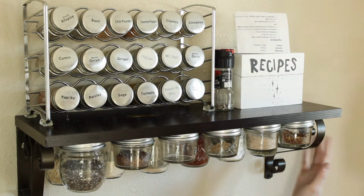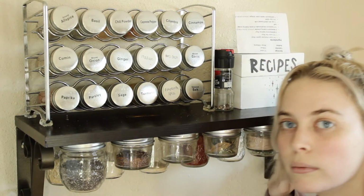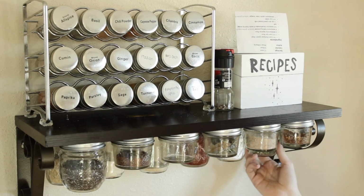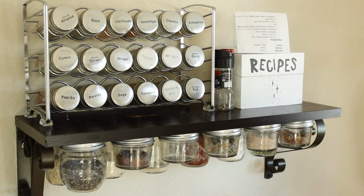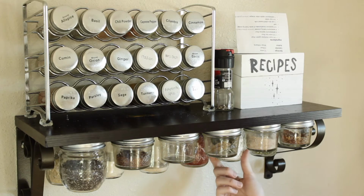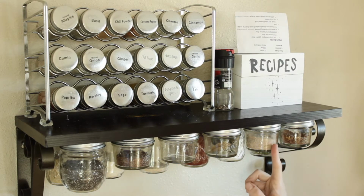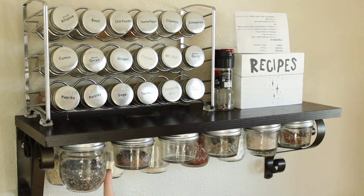And then down here is this little spice rack, like a second spice rack. Hi, I'm still here. So right here I have ginger, garlic, onion, paprika. These are my ranch seasonings, so whenever I make ranch, this is what I shake into it. It's just parsley, dill, and chives, all dried. And then this is baking powder. We've got chipotle seasoning. This is cinnamon sugar, bay leaves, flax seeds, and chia seeds.